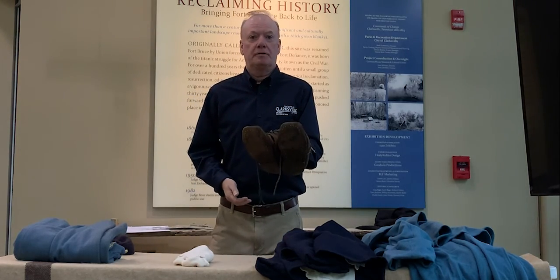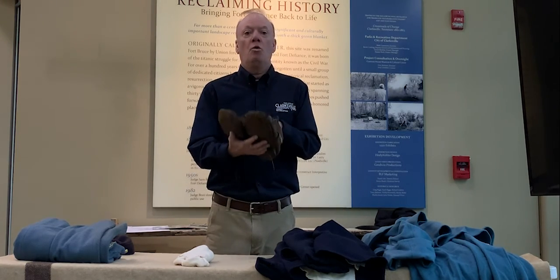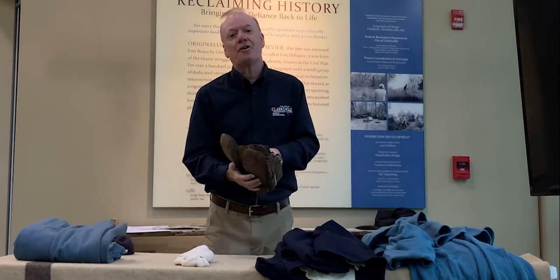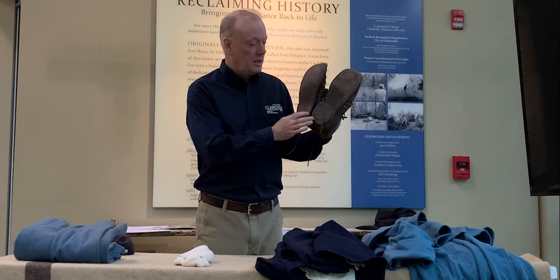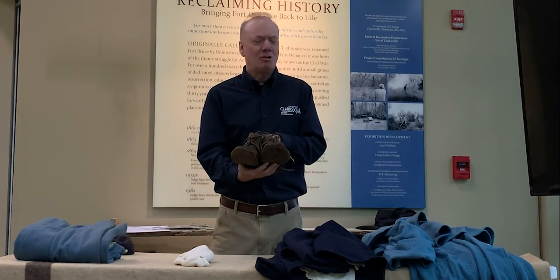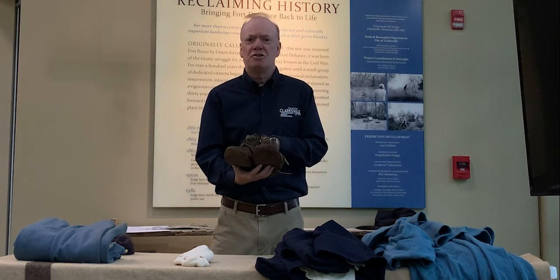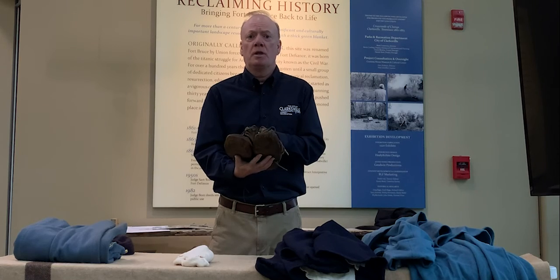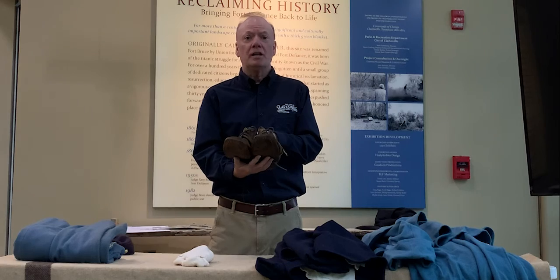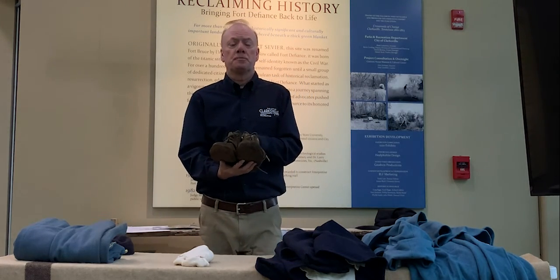Guess what they're made out of? It's not wool. One of the few things. These are leather. Almost 100% leather. The only non-leather item in here are the little tacks that hold the heels on. I don't know where to start with these things. I mentioned socks were important. You know what? Just as important were your shoes. You were campaigning, as I mentioned, 8 months out of the year, marching 10 miles a day. You absolutely wanted a good pair of shoes.